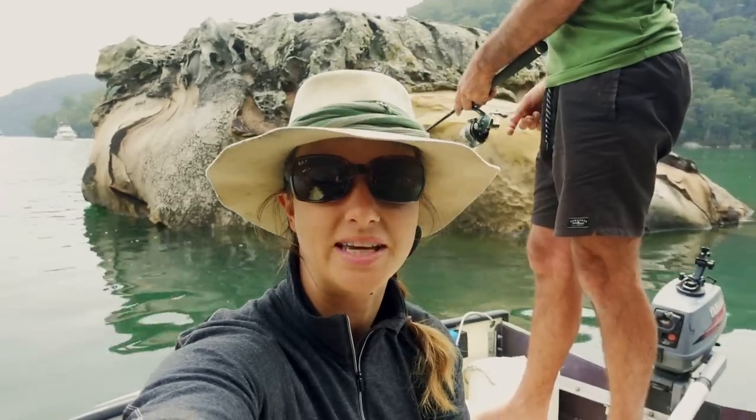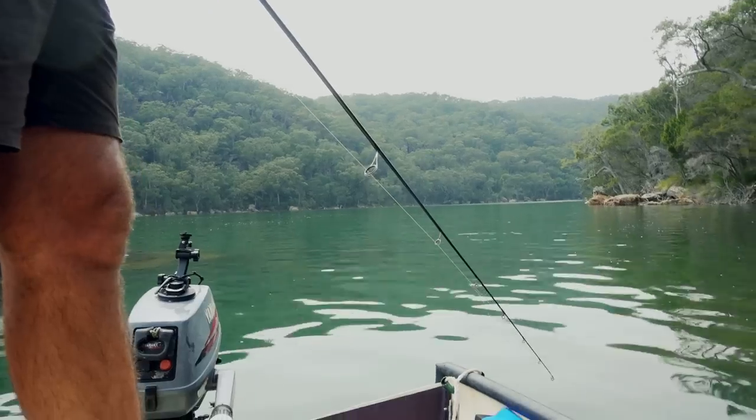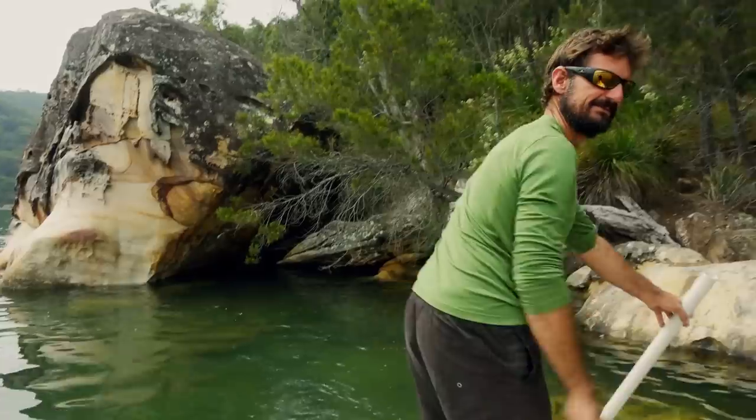This place has got a little bit of a Kimberley vibe. It's just a lot more people. Looks like the old local oysters have been getting it in the neck a bit. Not sure about the fishing situation yet either.